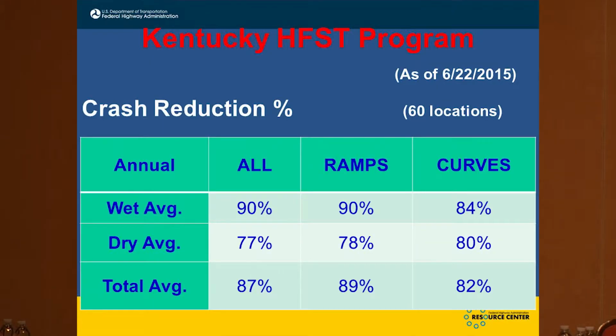The data here is as of 2015. Every year they continue to update their analysis. And what you can see here is this is at 60 locations, and these 60 locations all had 3 years of crash data before high friction surface treatment was placed, and at least 3 years of after crash data. So this is not all of their locations, it's a subset of their locations of high friction.